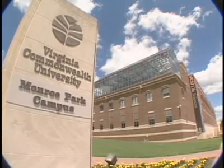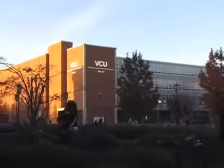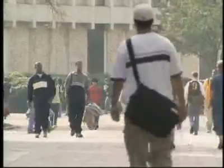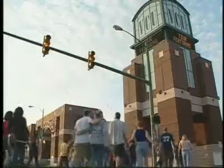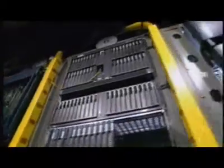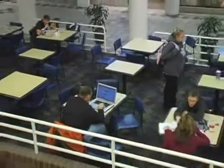Virginia Commonwealth University is Virginia's major urban research university. We serve about 32,000 students, 17,000 faculty and staff on two campuses here in downtown Richmond. What we're seeing at a regulatory level is increasing requirements to secure data. And that is almost an anathema to the academic environment, which is a very open environment.